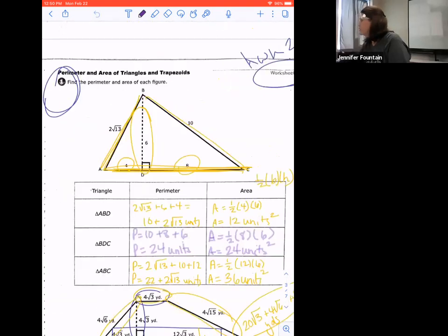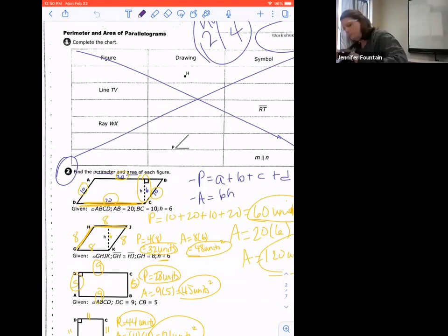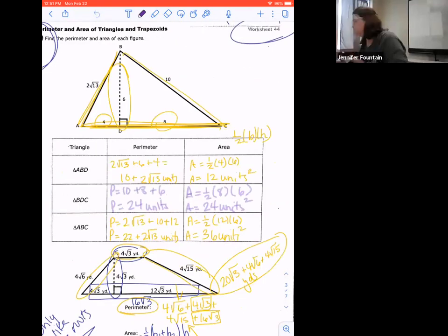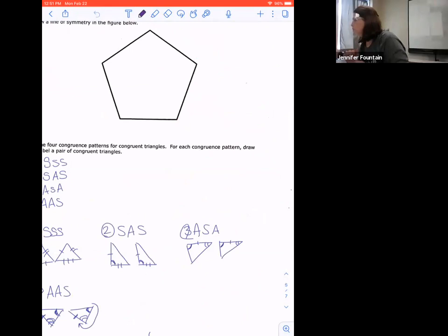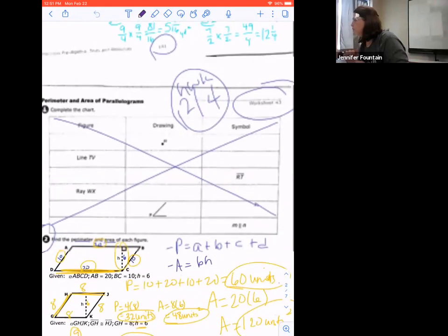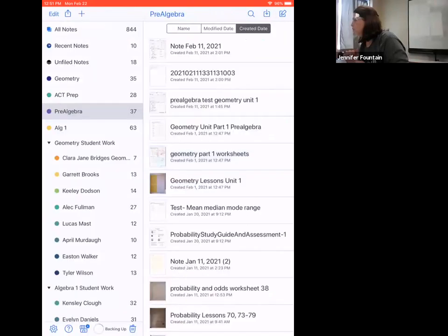And page 3 is going to be, it looks like, the perimeter and area of triangles and trapezoids. This one, and this one that we crossed out, and then the bottom of it had the parallelograms. And then this one that has the triangle and the trapezoid. So we're looking for those two shapes. Okay. All right, so our packet is going to be due, and then the other.